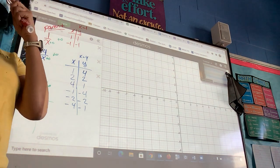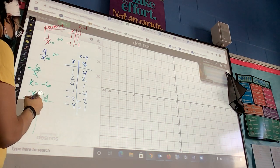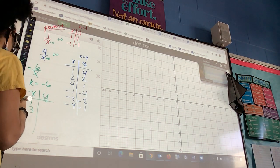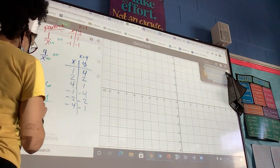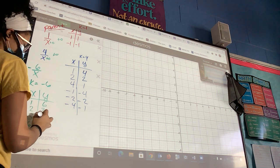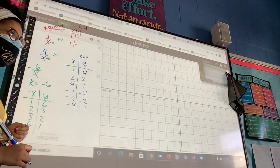What are my factors of 6? 1, 3, 6. We're missing something. 2. 1, 2, 3, 6. So 1 times 6, 2 times 3, 3 times 2, 6 times 1.